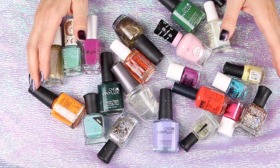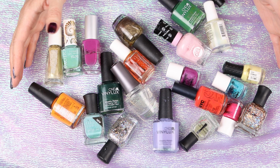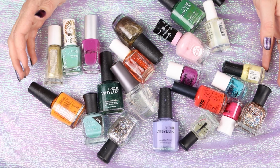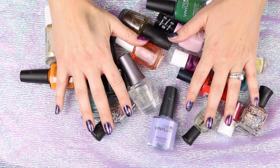So here are all the nail polishes that I am decluttering. I feel like I did pretty good. Honestly, like I said, I have a lot of space now for all of the new polishes that are about to come into my life, which I'm a little nervous about. Why did I go so crazy? I don't know. I couldn't help myself. But yeah, I feel like I did pretty good on this nail polish declutter.